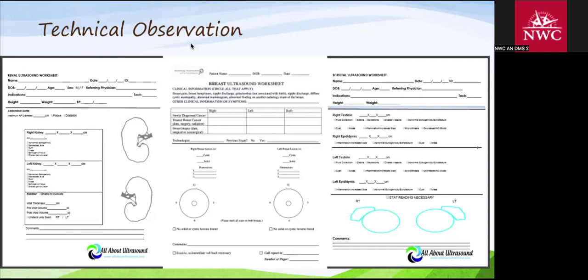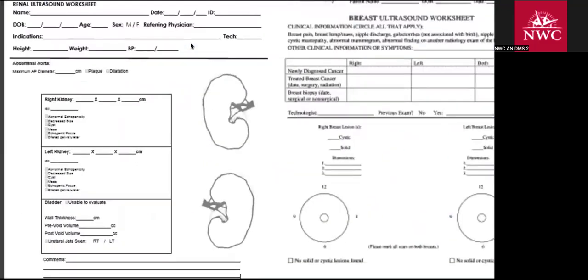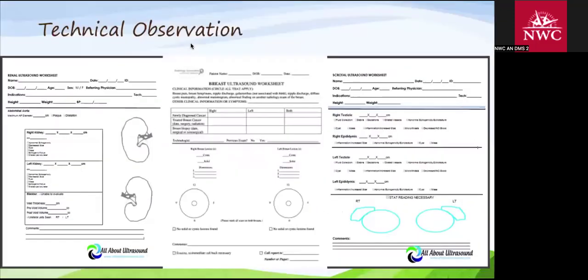And usually there is a picture of anatomy on each worksheet. So for example, if you see a right renal cyst, you would draw the cyst in where it is, and you would talk about what it is, like the size of it, like 2 by 4 by 6 centimeters or what have you. They like to use the pictures so that we can draw the masses or the abnormalities as well as write about them.